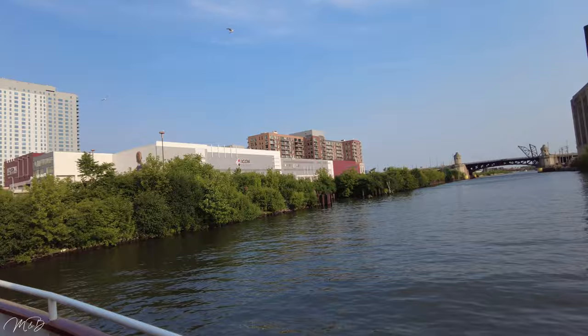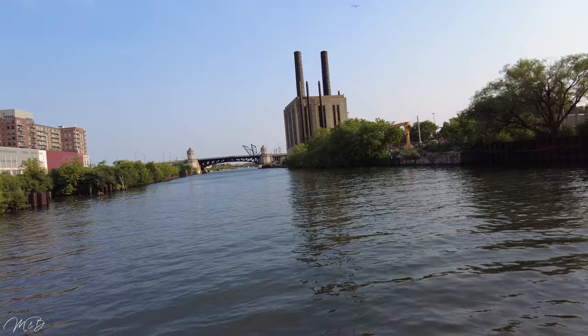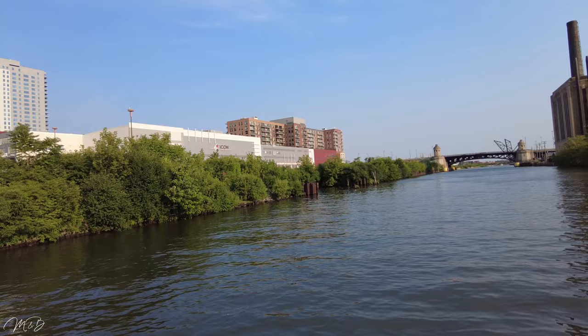So Captain Tom has us turned around. I'm going to take a pause here. This is just a beautiful sight. And there's a couple of tall buildings I'll be talking about in a few minutes. Great photo op here, guys.